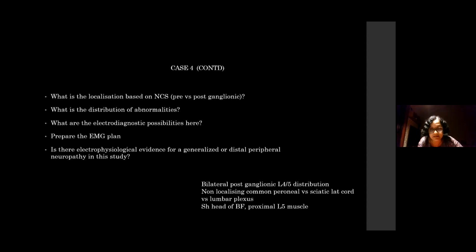Your choices in that case would be tensor fascia lata, very easy to needle. It's sort of at the inguinal ligament area, very easy to needle, very easy to activate. Or it could be the gluteus medius, slightly more difficult to needle and difficult to activate, actually, compared to gluteus maximus. But these are your options. And I like TFL better because it's just technically easier for me to do.